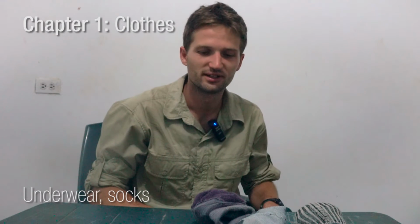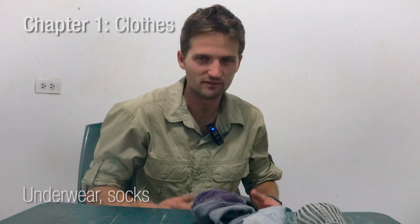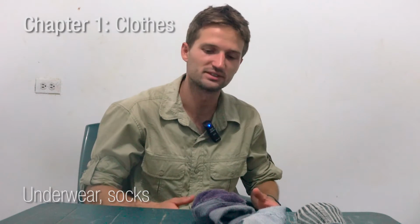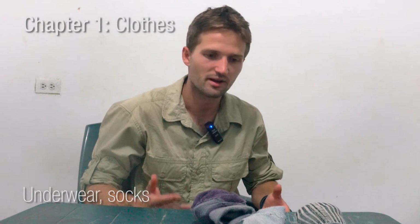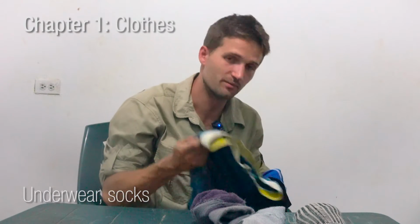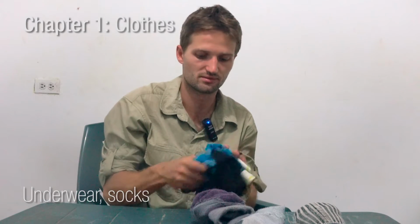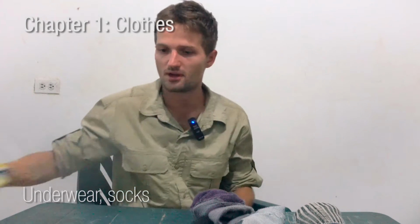Okay, underwear. You will keep washing the stuff in laundries or by yourself, so you don't need much. I got 4 pieces of underpants, which are from merino wool, because I don't need much. I really invested, and it's really comfortable, nice and small. You pack it really small.